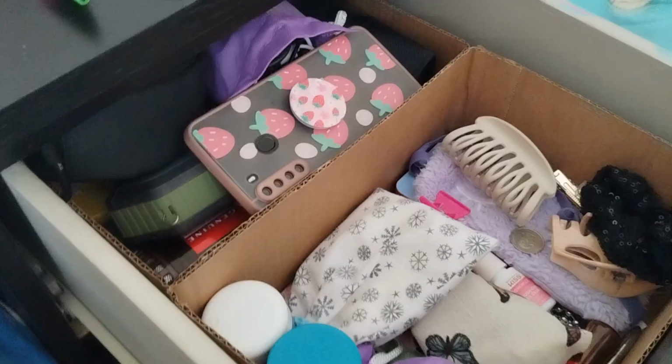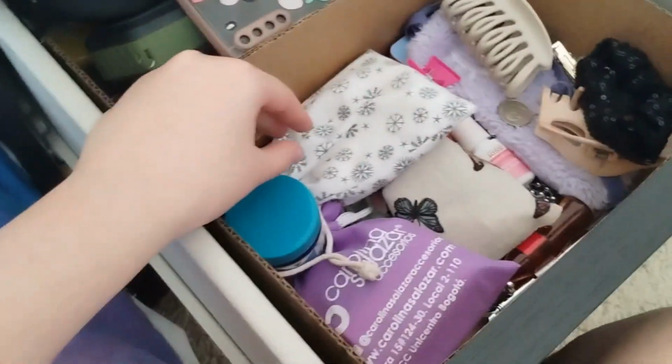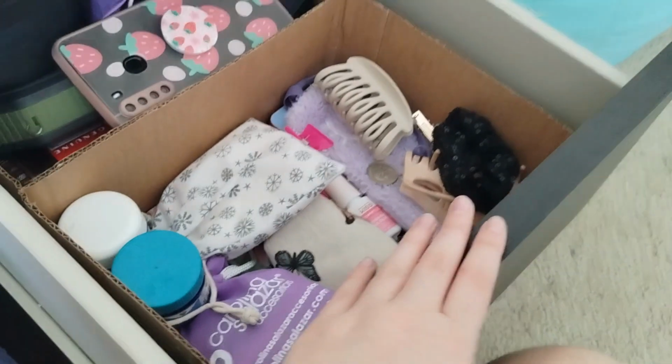Right back to the to-do list. I finished cleaning and organizing my vanity, now the nightstand. My nightstand is a little bit messy over here with my electronics, but over here it's really nice. And I can finally close it. This is gonna go, so let's check off the list.